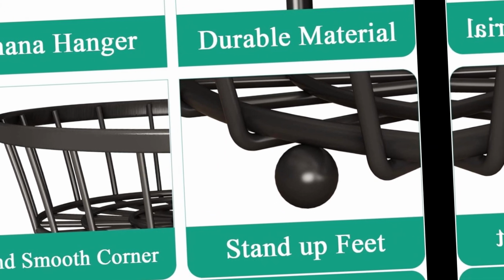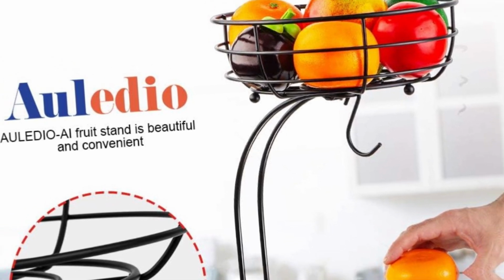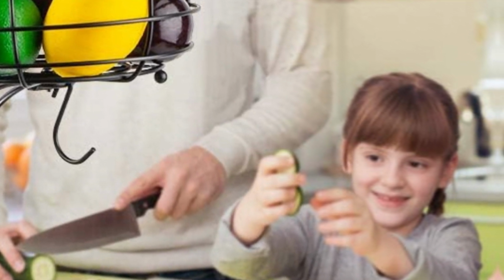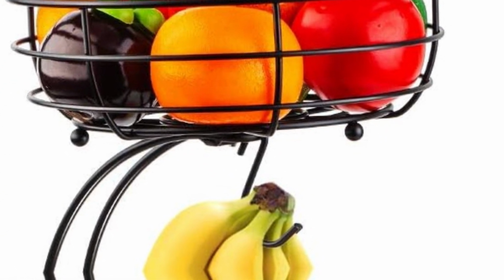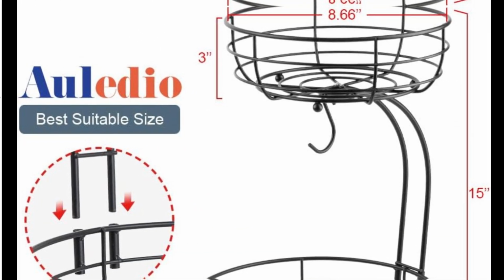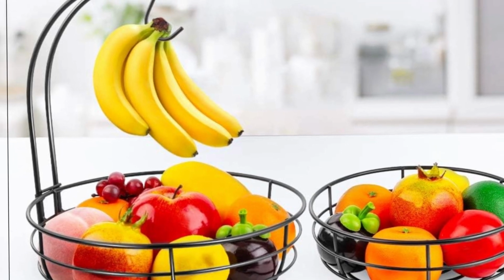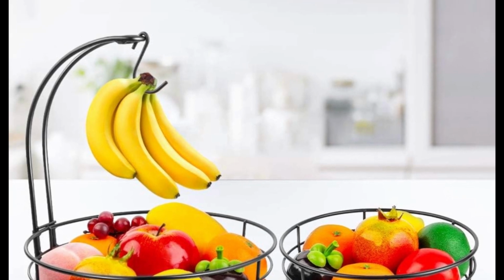Number 3. Aledio Iron 2-tier countertop fruit vegetables basket bowl storage with banana hanger, black, 64 ounces. About this item, 2-tier fruit basket with banana hanger, fruit basket bowl with banana hanger, 1-tier fruit basket bowl. Upgrade structure of this fruit basket bowl has 3 raised feet to keep fruit clean. A smooth surface is far away from smudges. Dimension. The dimensions of the fruit basket bowl are 11 by height 15, lower basket 8.8 by 2.7 height, upper basket 11 inch by 2.7 height.